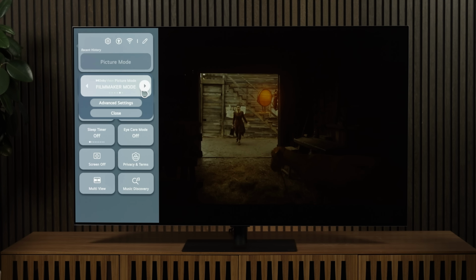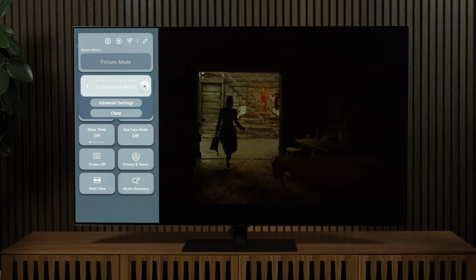And Joseph, on your LG, if you really want the most accurate picture, then filmmaker mode is the mode to go with. But check my video on filmmaker mode because not everyone likes that with its default settings.